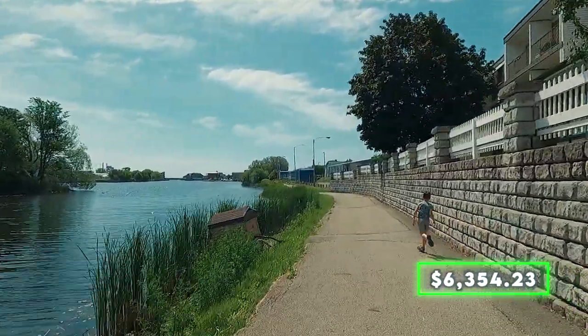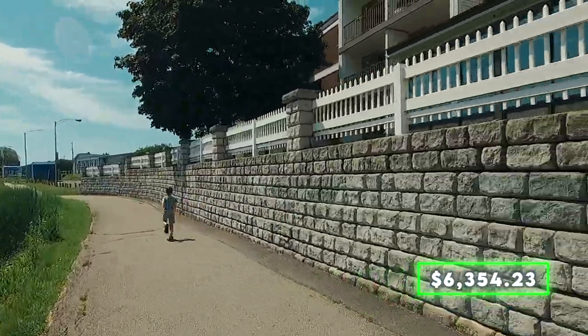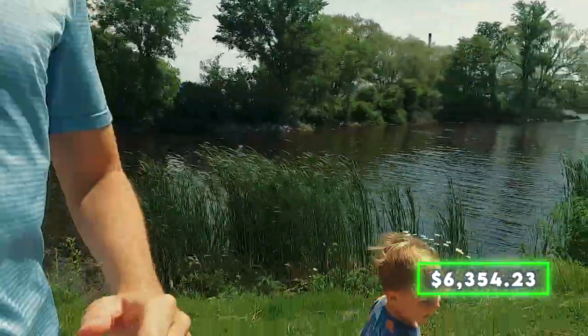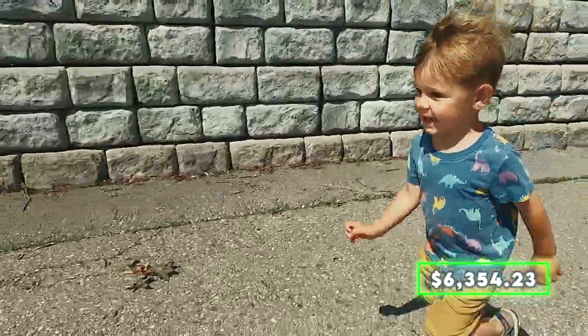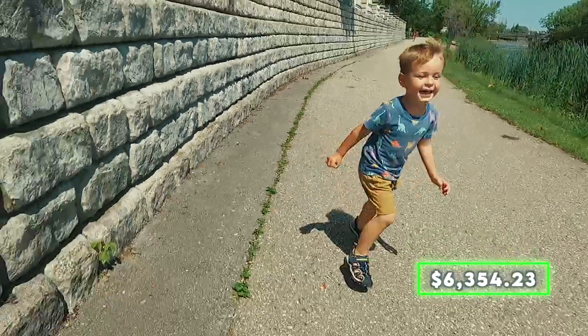I'm gonna win. I'm gonna be the winner. Hey, you're getting in front of me. That's not fair. Don't get in front of me. Hey, you little stinker. Uh-oh, I'm winning now. I'm gonna get in front of you.